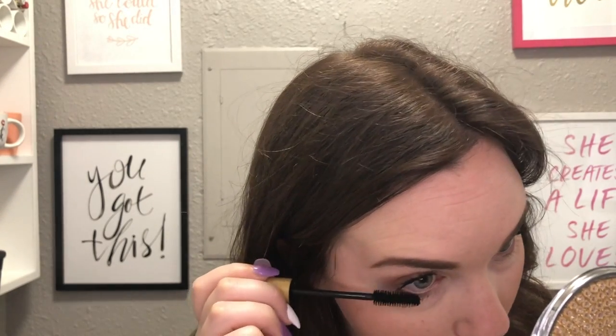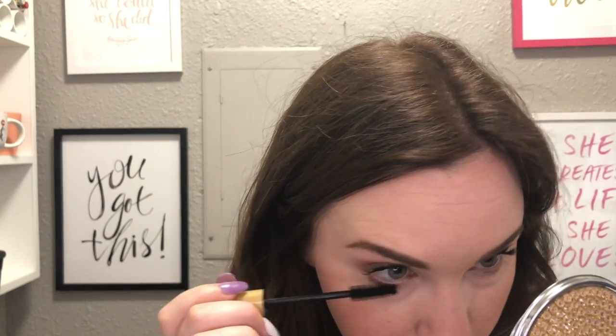I also use the waterproof on my bottom lashes because they're really long and they touch my face, so I have to be careful about what I put on them. That way they don't end up giving me a raccoon eye. Since this is waterproof, it's not going to do that all day long. When I say that, I basically mean as long as you don't touch your face with it like I do every single time.